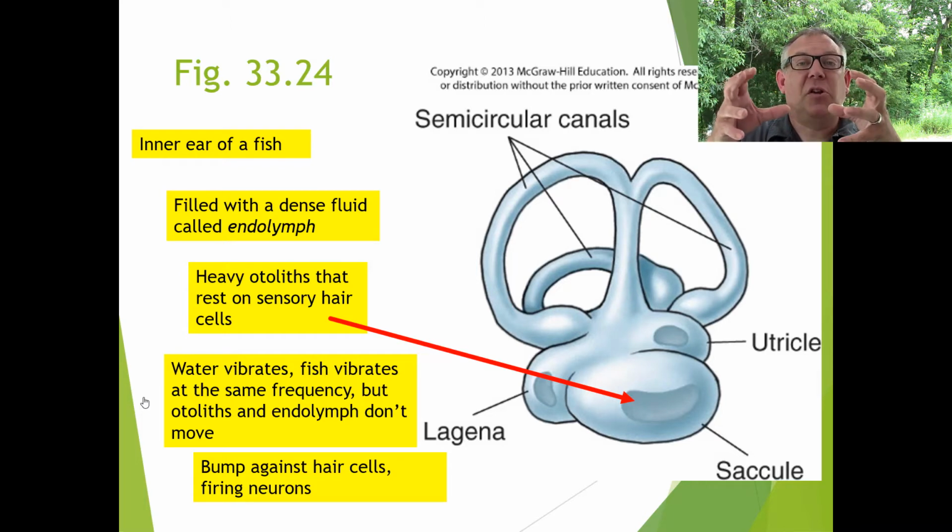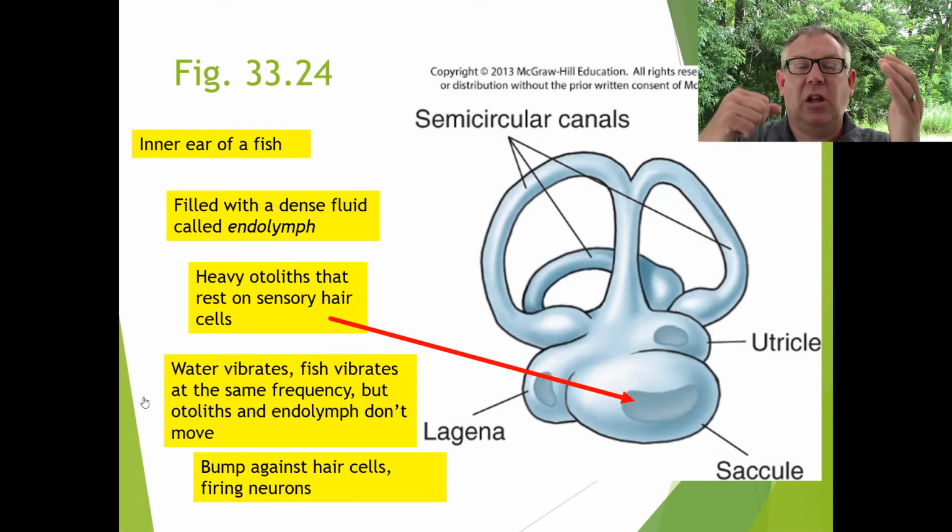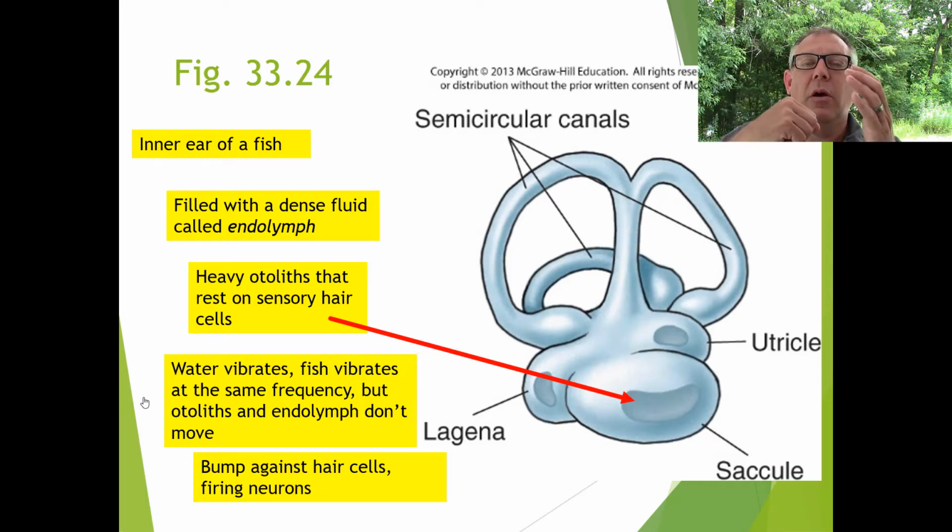But what's causing them to bang? This fish is vibrating because there's sound waves moving through the water. And so those sound waves, by banging on the fish, by moving the fish and causing that endolymph and the otoliths to push on certain hair cells, you're causing certain nerves to fire in the frequency of that movement. And those nerves go to the brain, and you process that as sound. And so that's how fish can hear, with the same sensory hair cells.